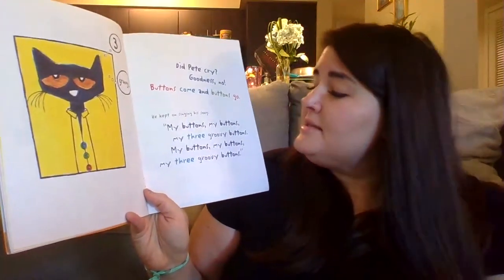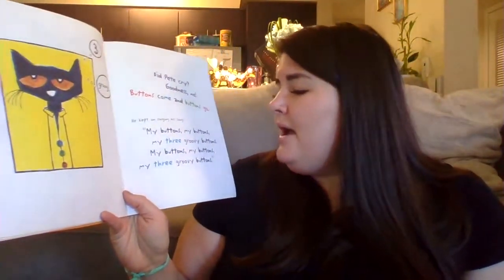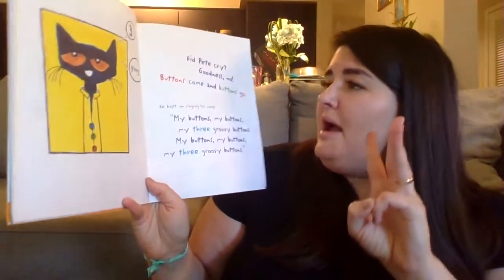My buttons, my buttons, my three groovy buttons, my buttons, my three groovy buttons.